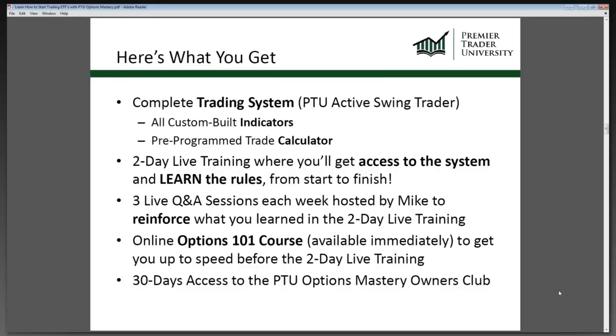The Options 101 course, if you're brand new to options, okay, if some of the terminology that I used here earlier, if that doesn't quite sink in yet, if you're not quite sure what I'm talking about, the Options 101 course is a great way that you can get up to speed with all the basics. Okay, and you'll have access to this available immediately. It's on our owner's website where you can log in, watch our series of videos, get up to speed with all the terms and definitions that we use. That way you're ready to go for the 2-day training coming up on the 24th and 25th.